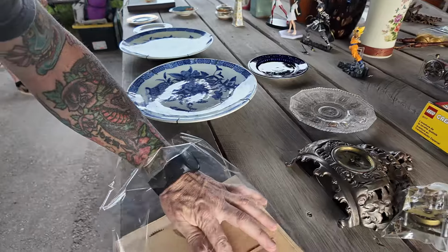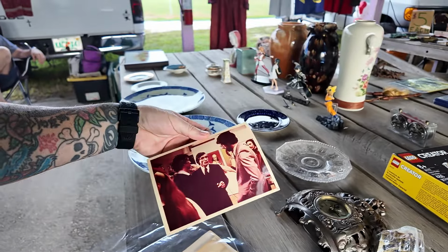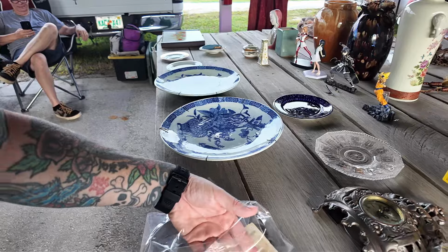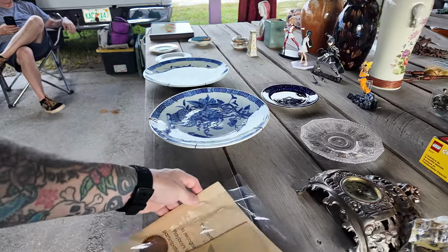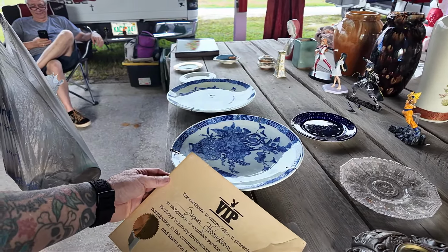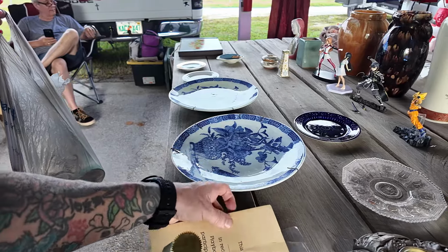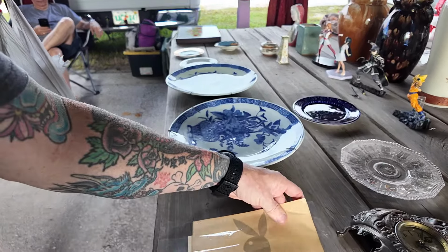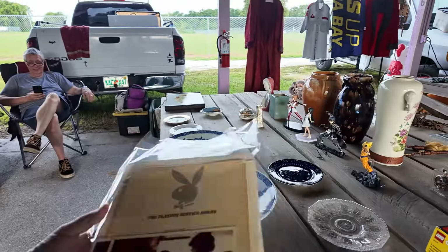Let me just see this real quick. These are like original photographs of Hugh Hefner and everything. I don't know what that would be worth. Playboy Service Award. I wonder what the award is for, though. Volunteer service? Susan Holmstrom, VIP. 1981. You don't see stuff like this. How much is this? $20. You know what? I'm gonna buy this off you.